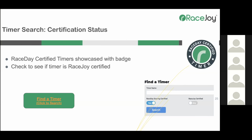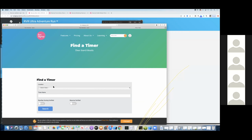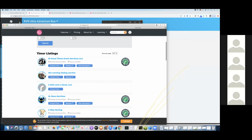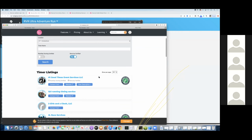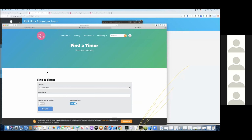So you can see if your timer is certified. First, I would check to see if your traditional timer is certified, and then you can search on RunSignup. It's under Features, Timer, and then find a timer and scroll down. If they have this symbol, but they have to have RaceJoy, so you need to check for the RaceJoy. We have a lot of timers that are certified in RaceJoy, so there are a lot of options.